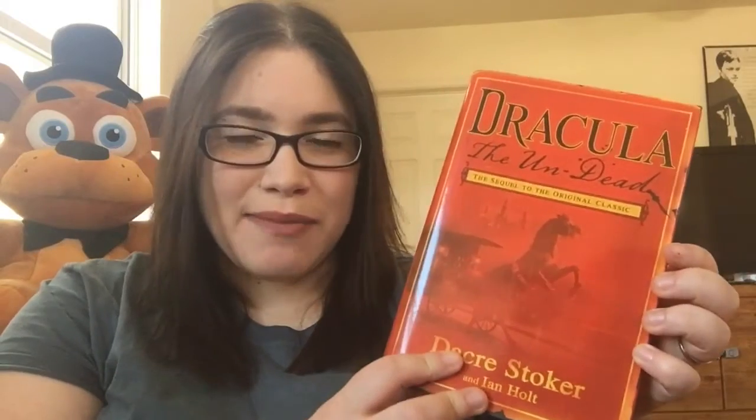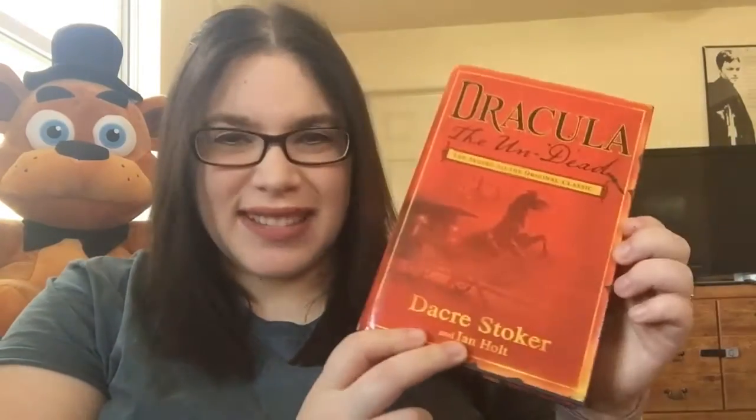And on the back of this, it says he returns. So, just looking at this, I'm going to do a totally far-fetched theory here and just say, hey, maybe Dracula was Jack the Ripper or something. It just kind of has that vibe for me, and I'm really excited to read this.